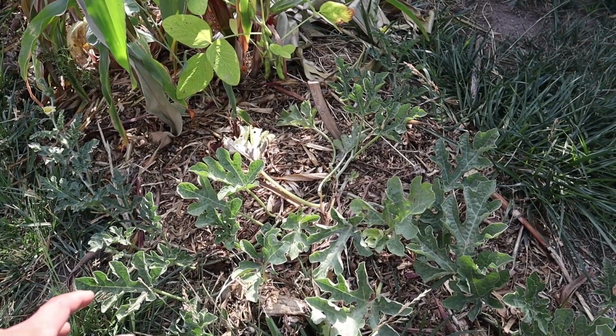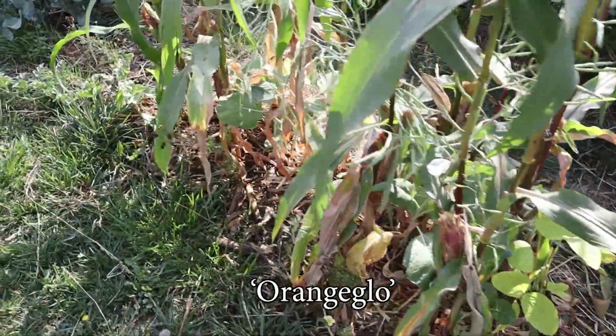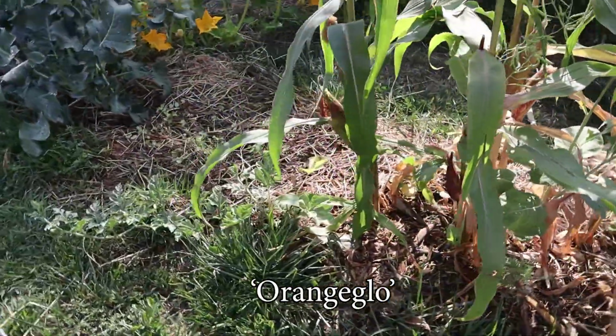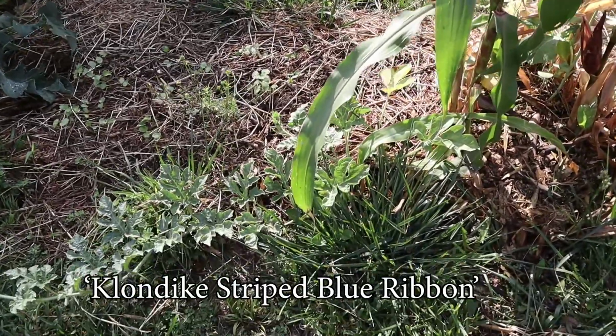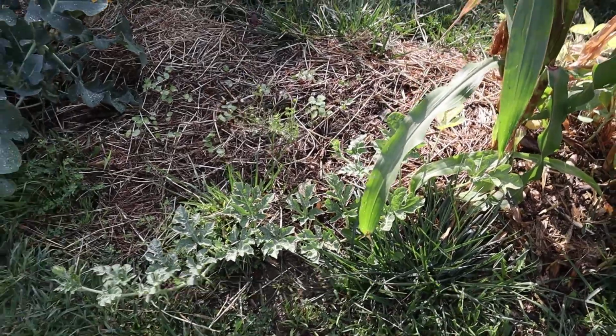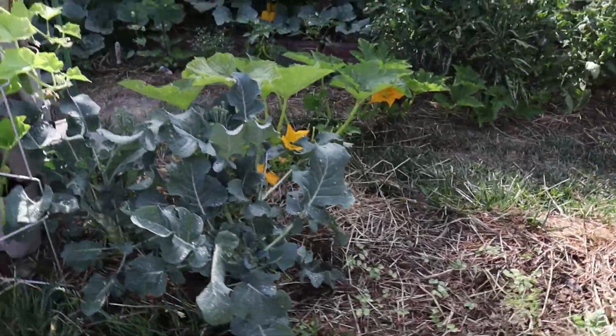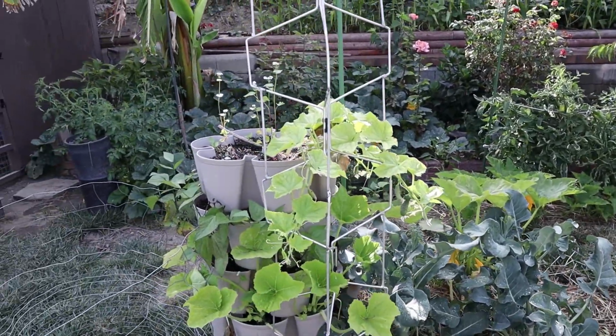And this one is my favorite type of watermelon. It's the orange glow. It makes an orange flesh watermelon that has a very unique taste. As far as the red watermelon, this is the Klondike Striped Blue Ribbon, one of my favorite red seeded watermelons to grow. And when we move along this way, we have a few vining type of cucurbits.